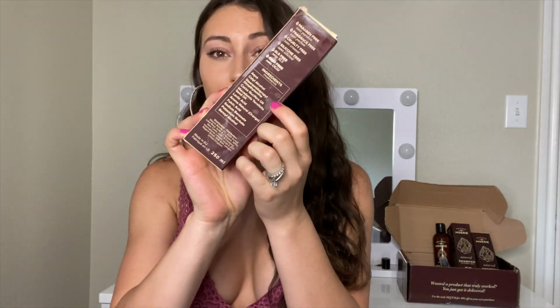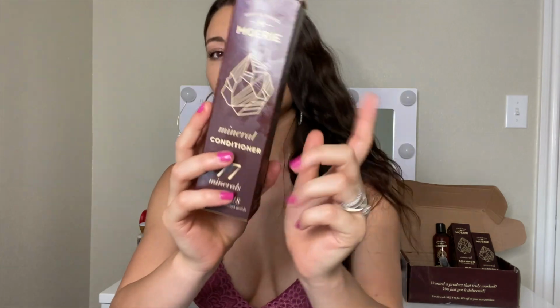If you guys don't know what Moerie is, it is this awesome hair care line that has all natural, best-selling products. They are amazing and you can literally pronounce every single ingredient that's in their bottle. Paraben-free, fragrance-free, cruelty-free, silicone-free, SLS-free, and GMO-free. Yeah, this is the best kept secret for hair care and just growing strong, natural, long hair. And if you guys can tell, my hair has really grown a lot. And yeah, the secret is Moerie.